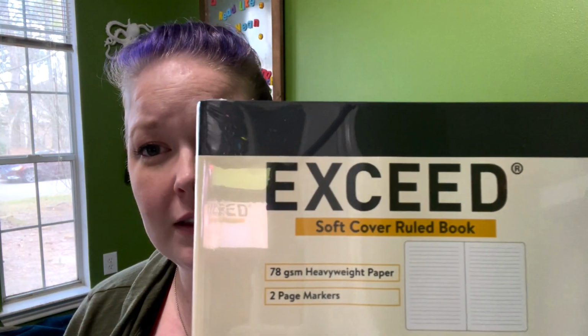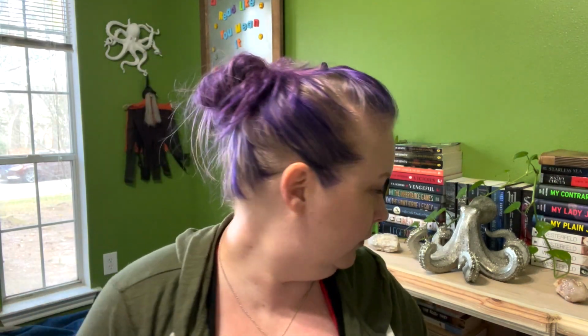I have two different kinds of reading journals that I'm going to attempt to keep and maintain. One is just going to be off of this blank journal here. It's Exceed, a soft bound notebook that I found. I got this from Walmart. It is larger than the regular bullet journal. So let me get my.